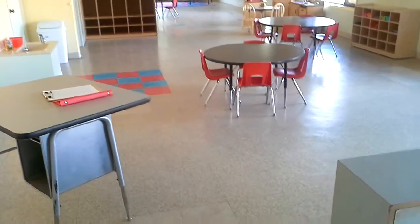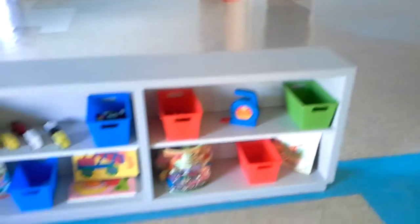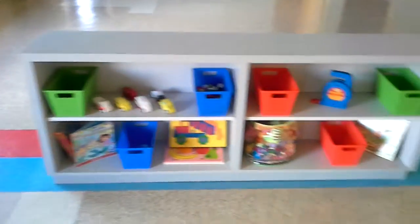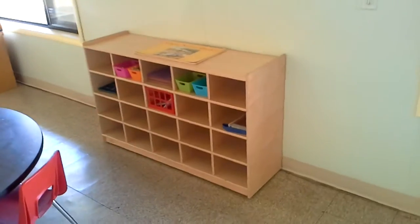This is our advanced pre-kindergarten classroom. Here will be the teacher's desk. And here we have some manipulatives, some puzzles, books, games, things like that. Our magnet wall here. Here will be our art center.